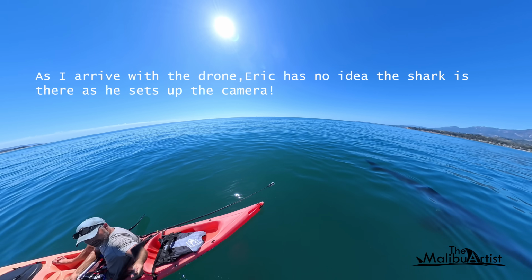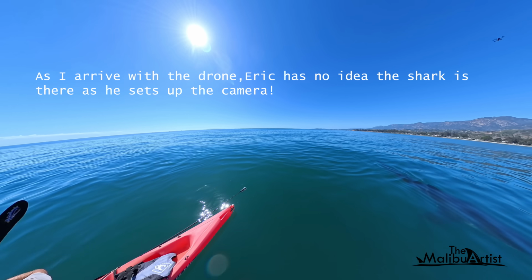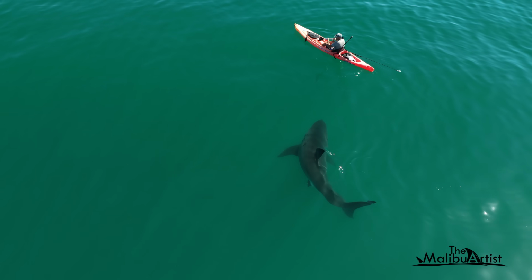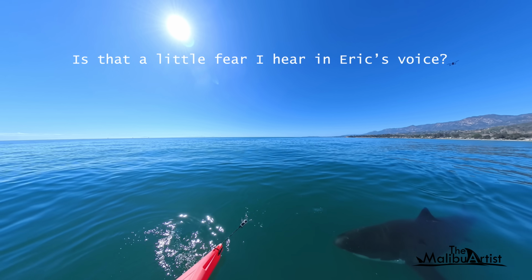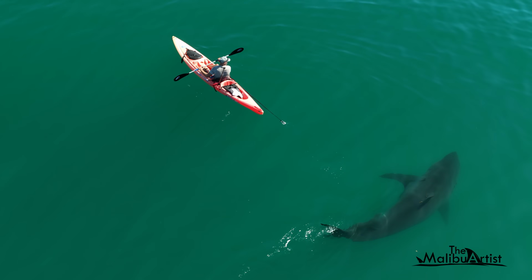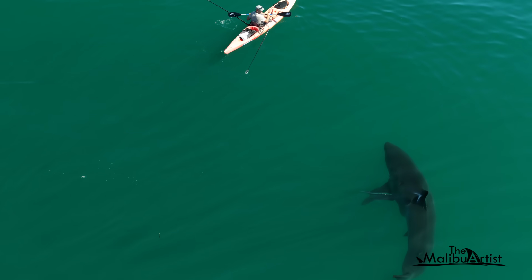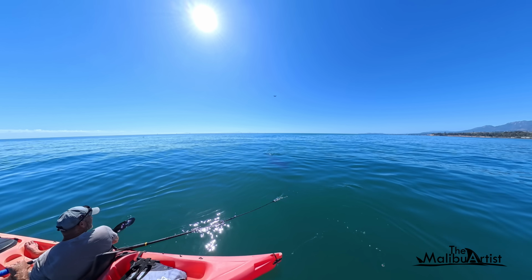I think this is a different shark. She's really big. Okay, what do you want to do? 9 o'clock. Yeah, 9 o'clock. Oh, look at that! Beautiful. There's 2 tags on it. I see him on my right. Oh, he's excited. Oh, yeah.